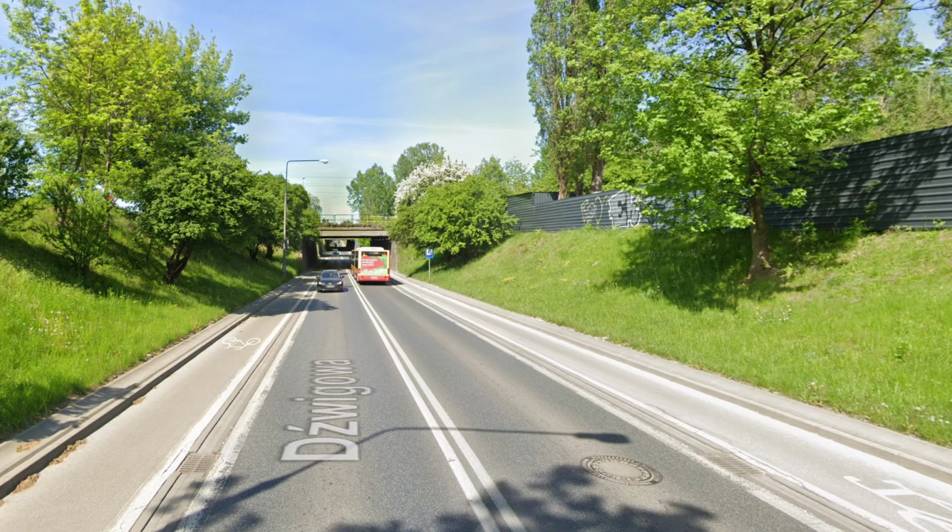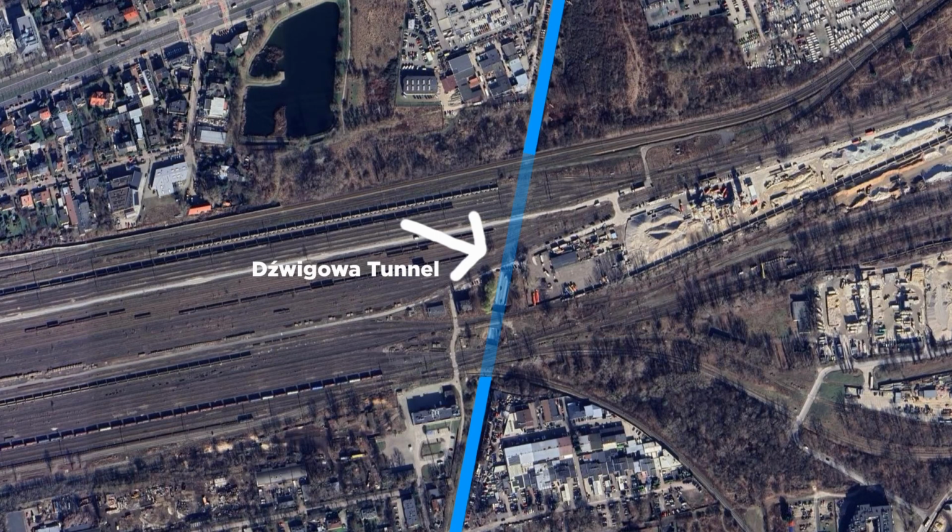Over here is the Dźwigowa Street Tunnel. Why did they have to make a tunnel here? Not many trains run here. Also, the traffic doesn't really justify building a tunnel? The answer is simple.